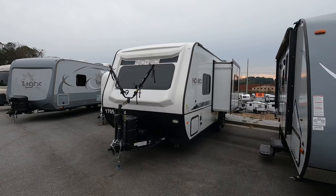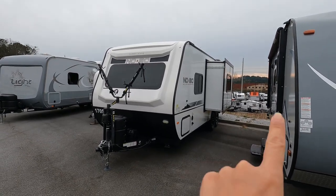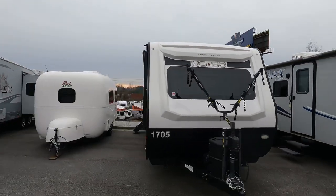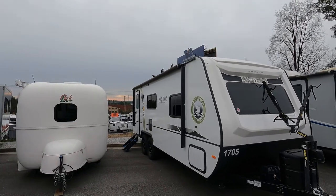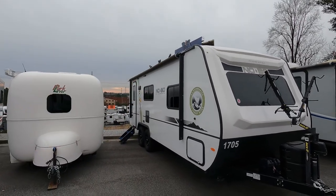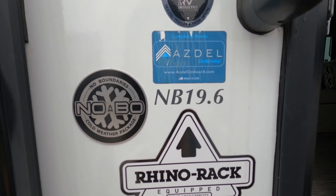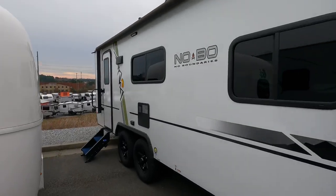The next one we're gonna look at is the Nobo. It looks like it has 1 pull-out, and then the awning. Nobo 19.6. Let's go in.